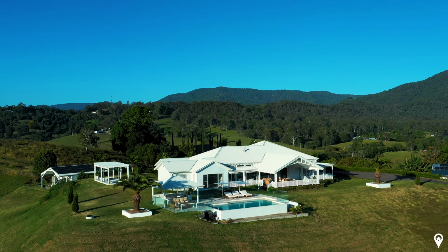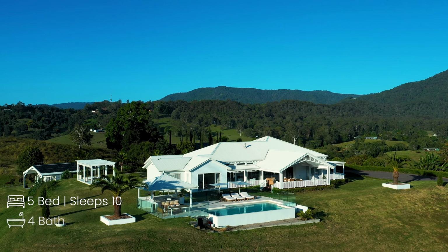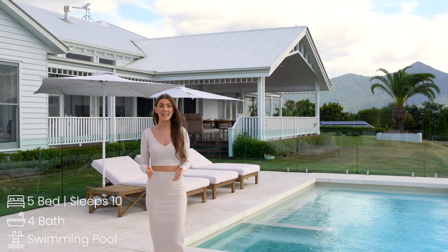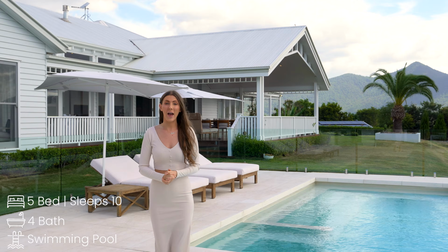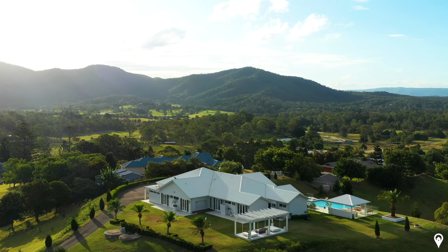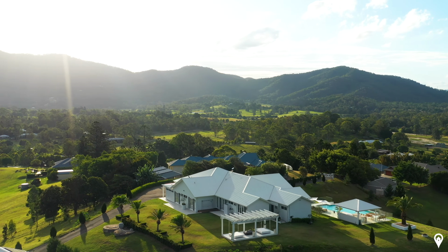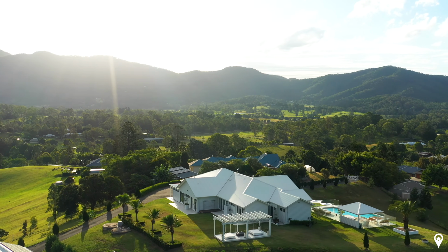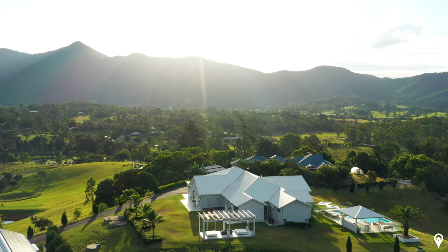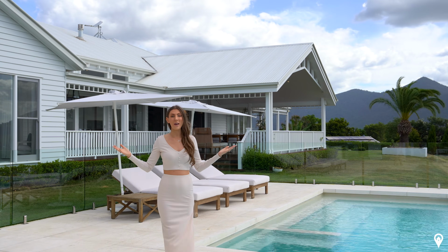But in today's episode, we are going to be touring this 5-bed, 4-bath luxury Hampton style stay. Now this stay sleeps up to 10 guests, and not only do you have this glorious pool area, there is also 360-degree views across the surrounding mountain tops. This stay is pure bliss, and we most certainly cannot wait to show you around today's perfect place, starting right here in this gorgeous pool area.